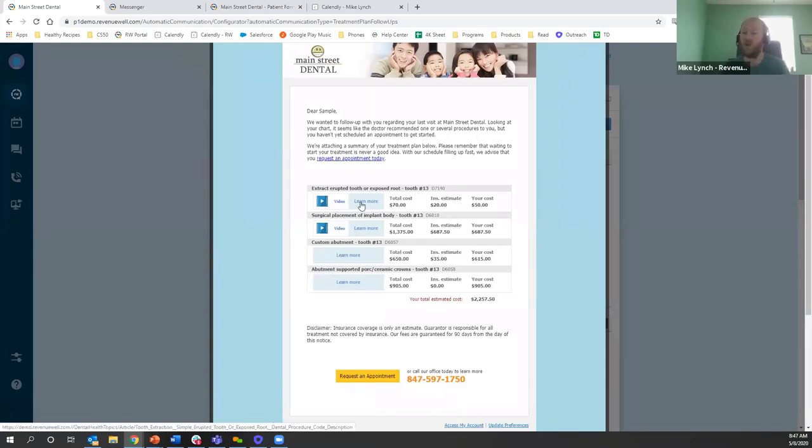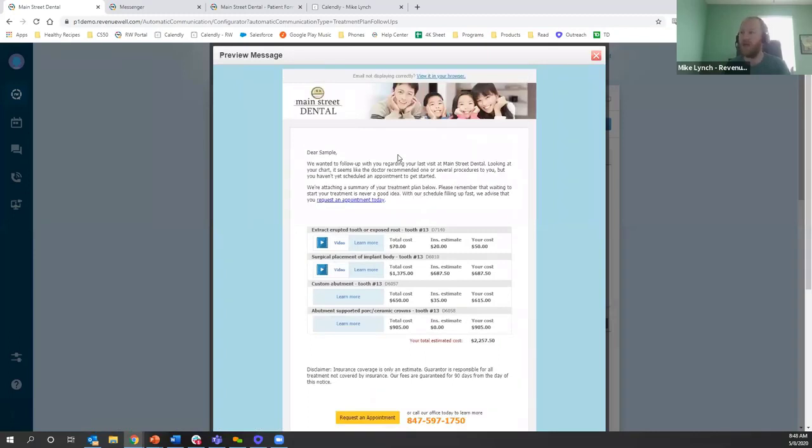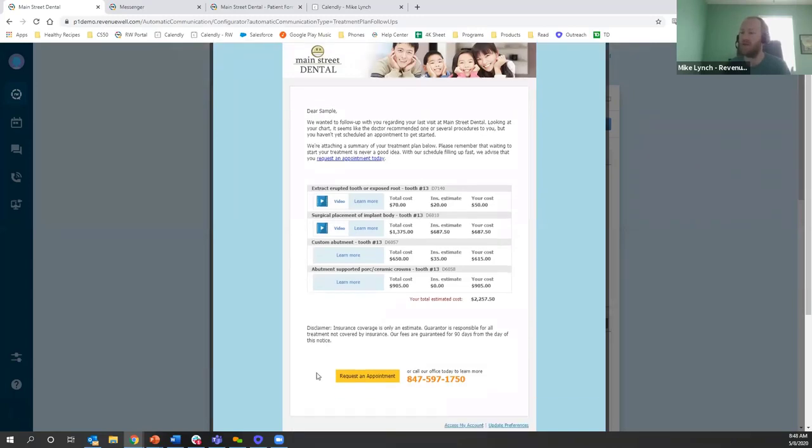And this is really what we strive to do with this campaign, is educate the patient, and in turn, they're more likely to schedule. We've had this feature for a long time. I want to say almost the entire existence of RevenueWell, and it's been extremely effective at increasing case acceptance for patients, for practices, I should say. So this is going to operate autonomously in the background, and patients will reach out. They'll ask questions. They'll send you a text. They'll call to schedule their appointment. The call to action is always request an appointment or call.